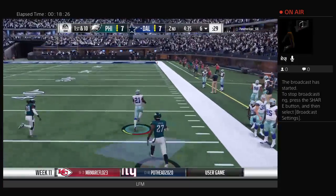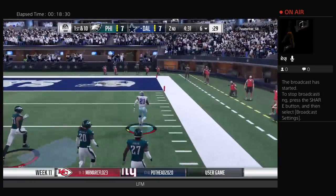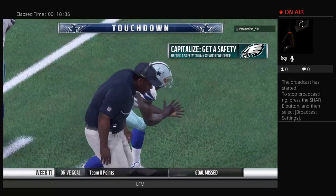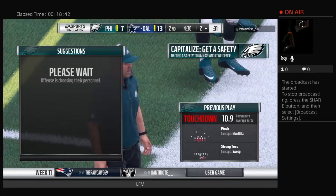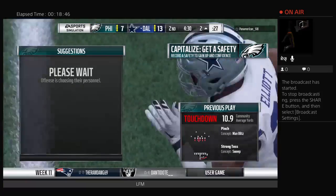Ezekiel Elliott going to take it the distance. 30, 20, 10, touchdown, Cowboys. Ezekiel Elliott, 94 yards, and the Cowboys have taken the lead. And with that carry, he's already over 100 yards here in the first half.